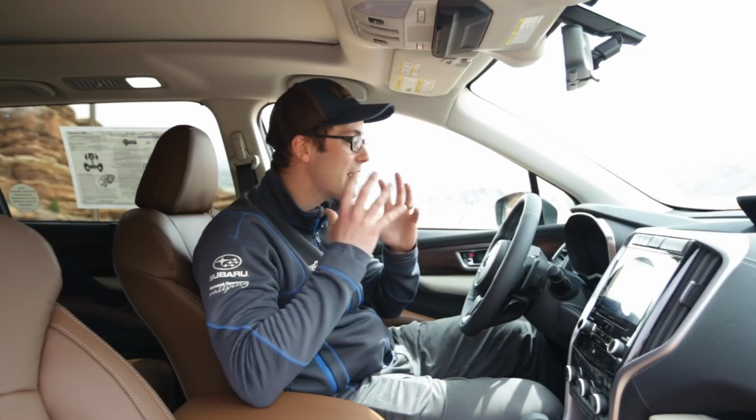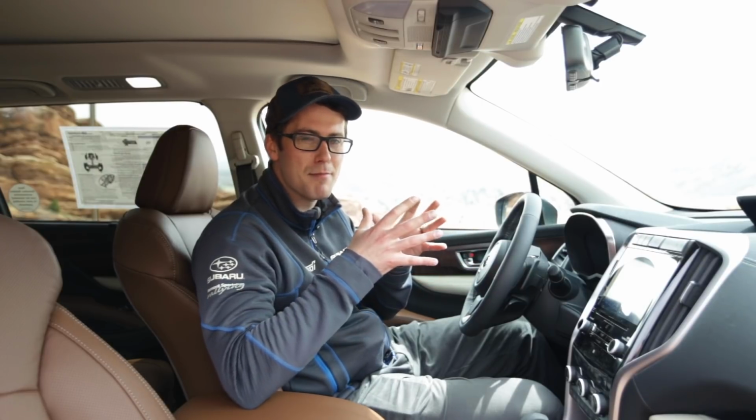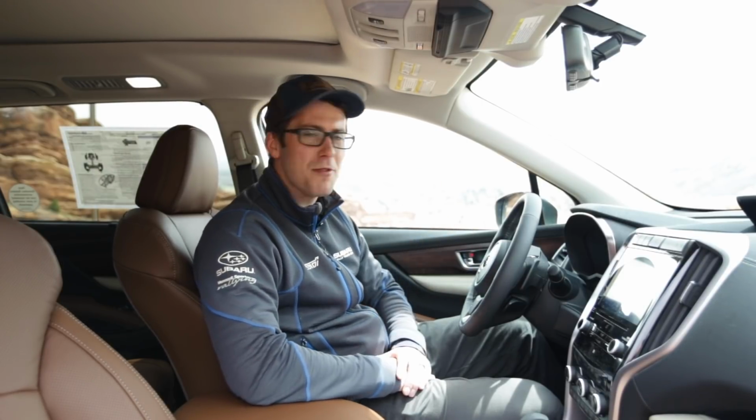In addition, having the blind spot detection be standard would be a nice additional feature. I think it's great that Subaru has pre-collision braking, adaptive cruise control, all that kind of stuff as standard, which is probably more important to be there than the blind spot is, but I don't think it would be a super expensive option to add, and definitely something that I would like to see.